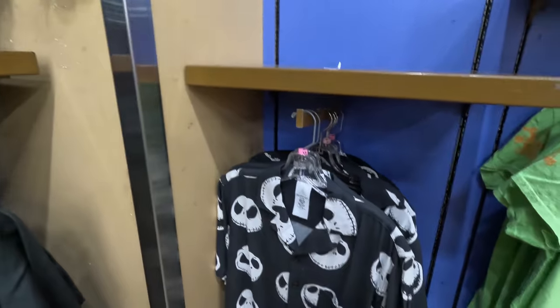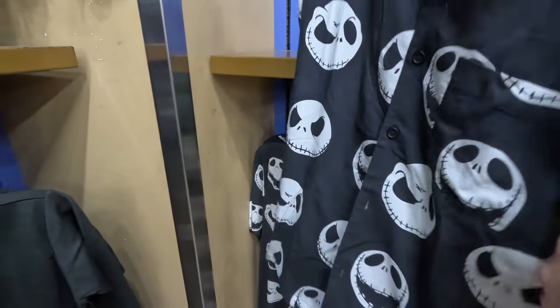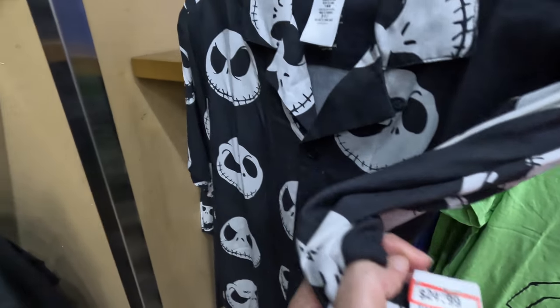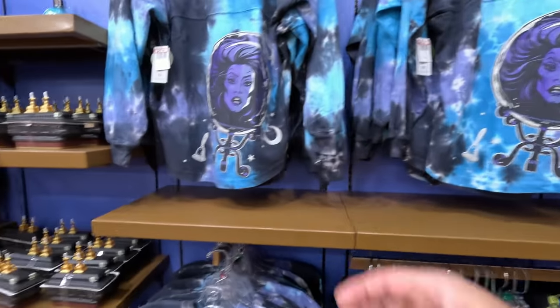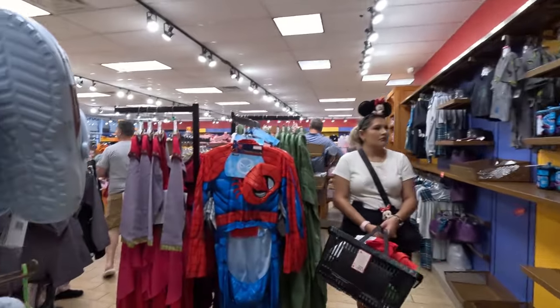Oh, that's a nice shirt. How much is the shirt? Close, Jack Skellington. Originally $60 and $25 now. $25. Sweet. What's this? Huh, it's like a little coffin, $20.